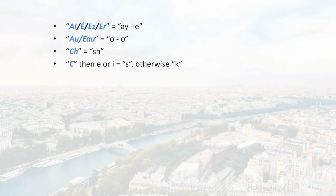Now here are the French pronunciation rules. I may get a few things wrong here. These combinations are all pronounced as E. These are all U. This is sh. C then E or I is S, otherwise K. G then E or I is j, otherwise g.